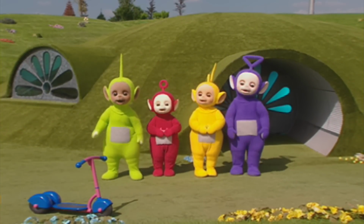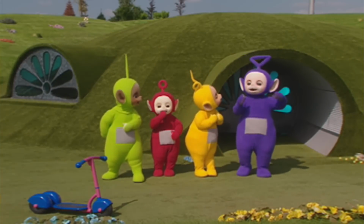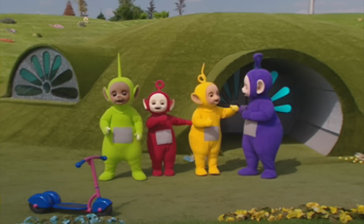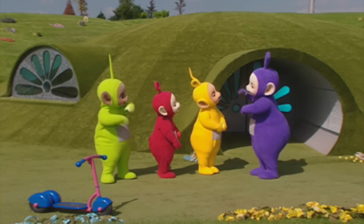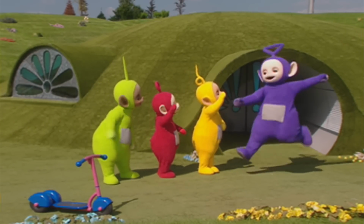Tinky-Winky went back around the corner. Tinky-Winky round corner! Bye-bye, Dipsy. Bye-bye, Laa-Laa. Bye-bye, Po. Bye-bye, Tinky-Winky!